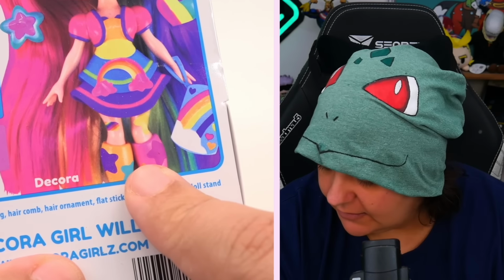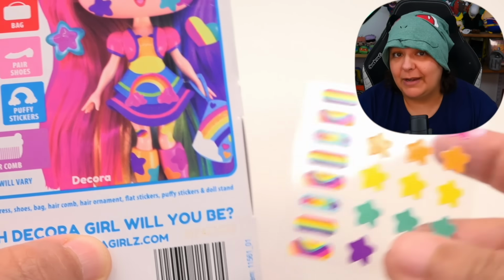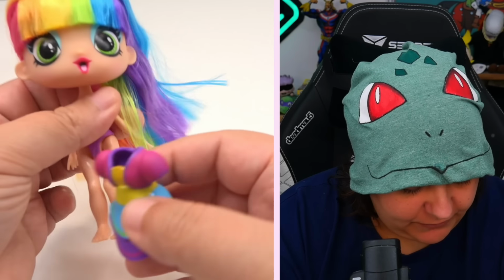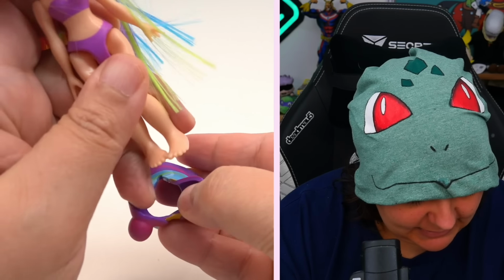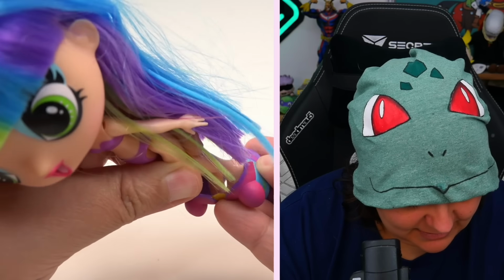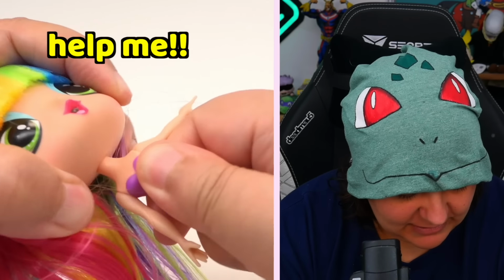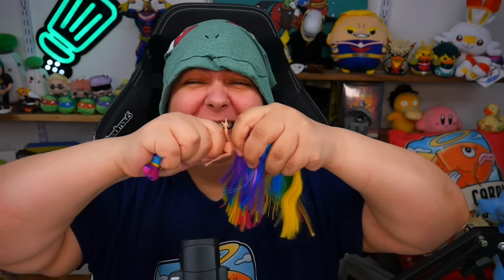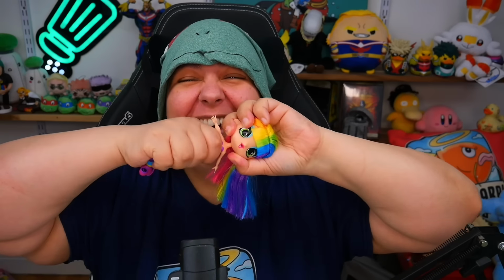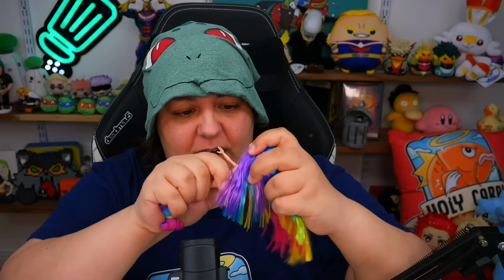We're decorating this. So we do have flat stickers that we can use to decorate our character and make her more unique. Okay, so let's see if we can figure this out because the slit is not all the way. Unless we can slide it over here? Can I do that? I don't think so. Let's see if we can pop her head out. I don't feel comfortable with this. I don't think so. I'm sorry. Okay, I don't think I can pull her head off.